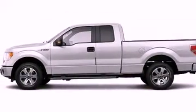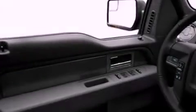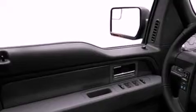Its top features include a double wishbone independent front suspension, automatic locking wheel hubs, an engine immobilizer theft deterrent system, 12-volt power outlets, a full-size spare tire, a low tire pressure indicator, traction control and stability control systems, an anti-lock braking system, side curtain airbags, and folding rear seats.